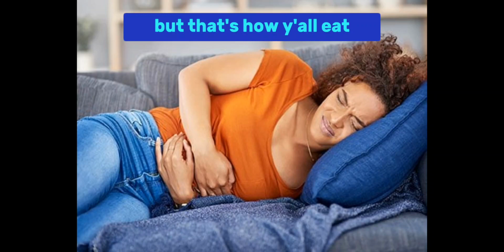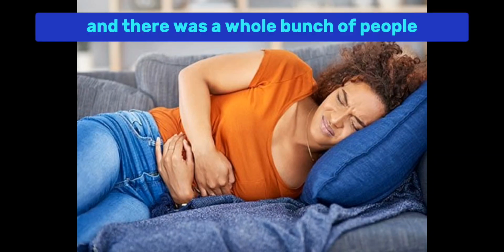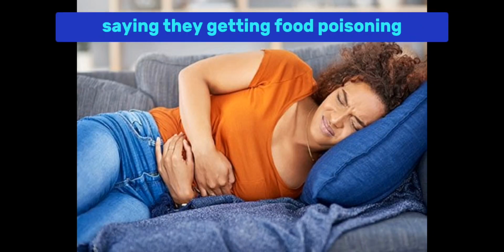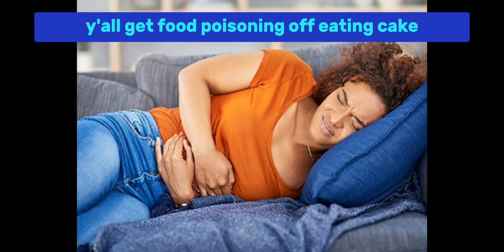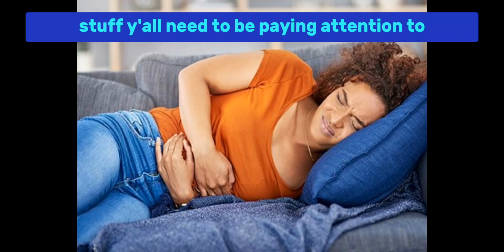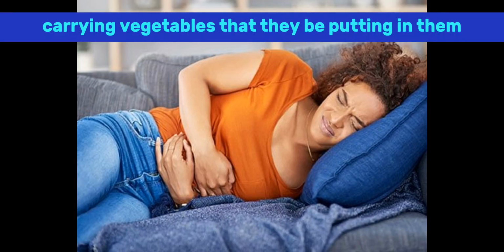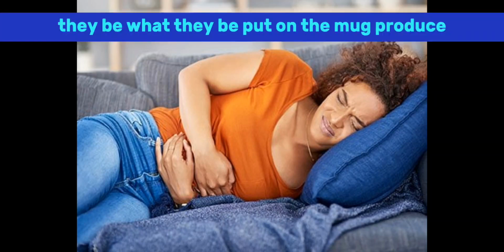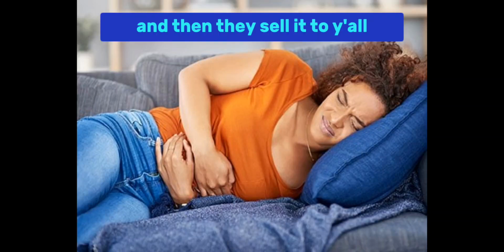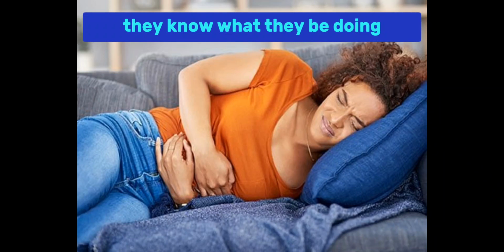That's how y'all eat. So even when they was having the issue at Chipotle, and a whole bunch of people was saying they getting food poisoning. Y'all get food poisoning off the littlest things. Y'all get food poisoning off eating cake. That's really the stuff y'all need to be paying attention to. And the salmonella carrying vegetables that they be putting in them food stores. They be knowing what they be putting on them produce. And then they sell it to y'all and they act like they didn't know that it was salmonella on there. They know what they be doing.